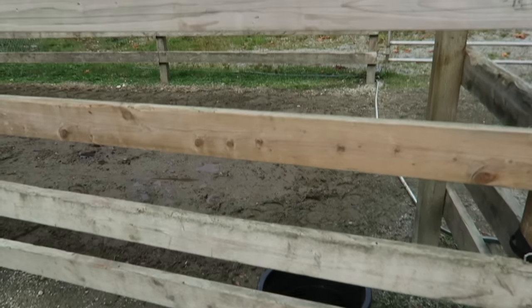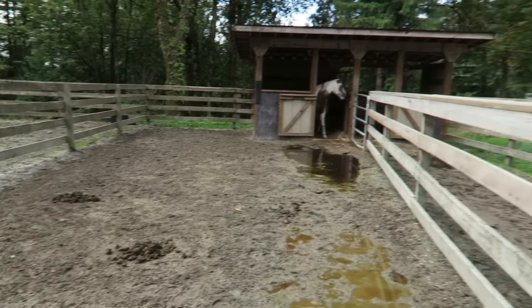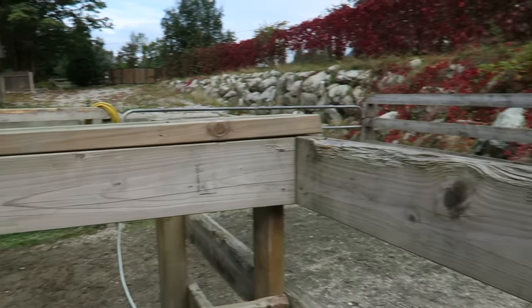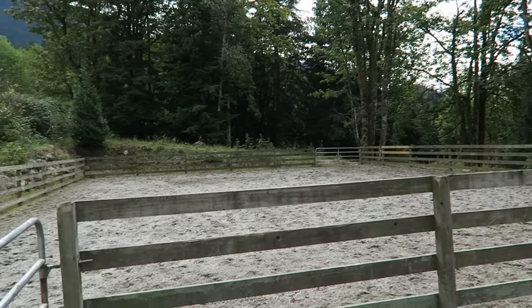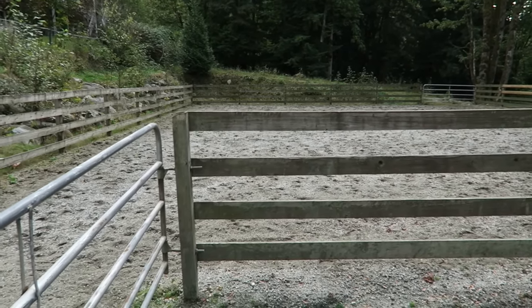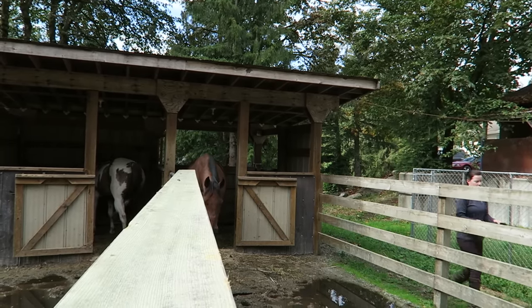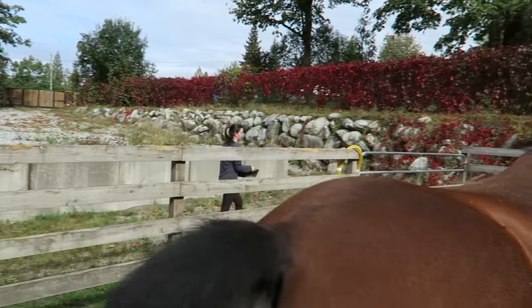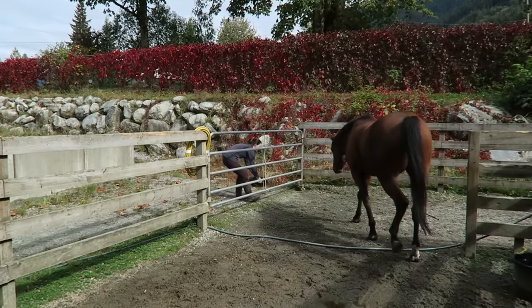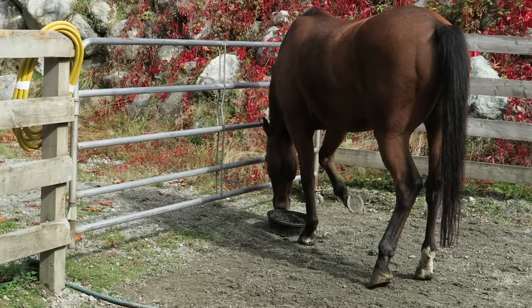Filling up their water buckets now. So this is Rumor's paddock. He has a smaller one. This is Bailey's and that's Rumor's, but Rumor's attaches to the arena part, so we just leave it open so he gets that whole back area also. But he doesn't spend a lot of time over there because he's always just standing in his stall eating. Rumor stands on three legs when he eats his grain.